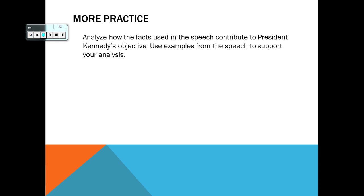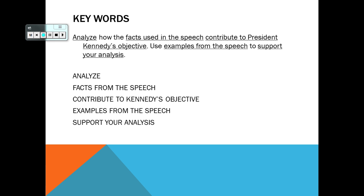Again, take a look at this, pause the video. Okay, for this final one, analyze how the facts used in the speech contribute to President Kennedy's objective. Use examples from the speech to support your analysis. Here, again, it's an analysis, as we've talked about before. You're going to be looking at facts from the speech, so specific, discrete facts. You're looking at how they contribute to Kennedy's objective, so we're going to have to know what his objective is. And again, use examples from the speech to support your analysis. The prompt is asking for specific evidence.